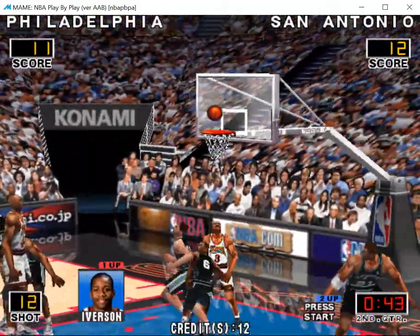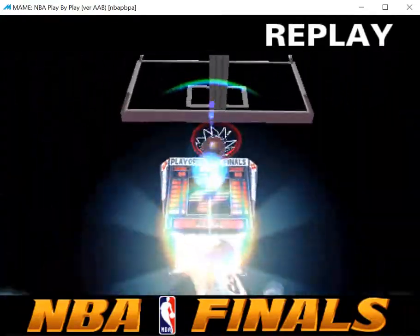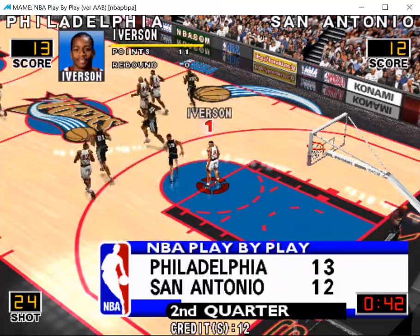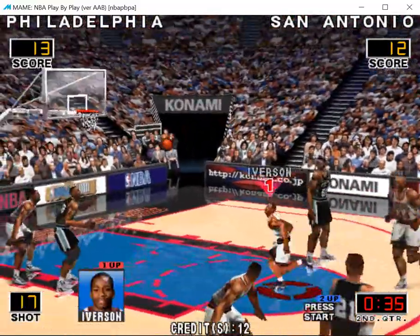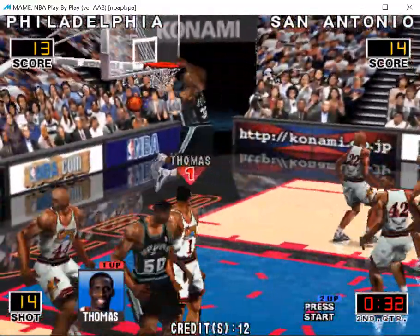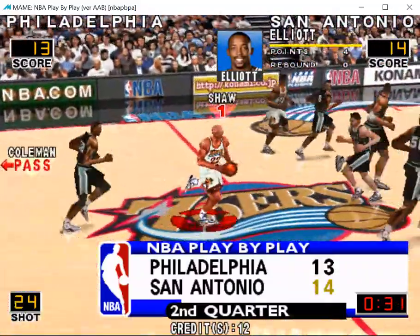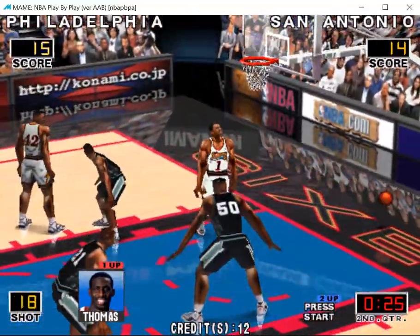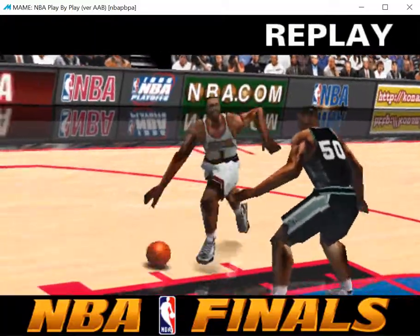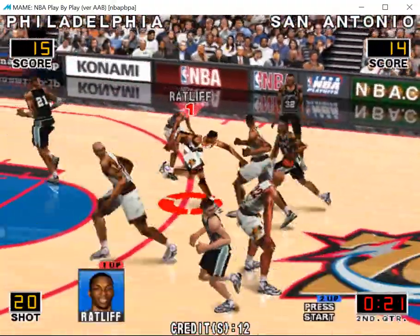Iverson in the reverse layup. Let's check that play again. Now let's get back to the game. Philadelphia on top by one. Elliott, here comes Elliott and slams for two. Spurs lead with one. Ahead to two. Here comes Diamond, and dumps it. Now we watch the replay. Now we get back to the game. Diamond gives Philadelphia a lead.